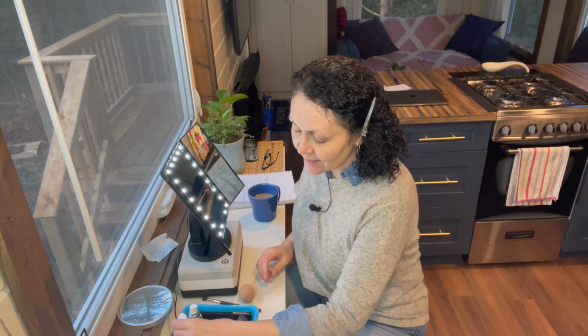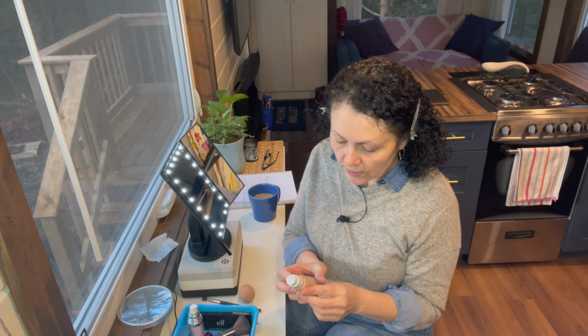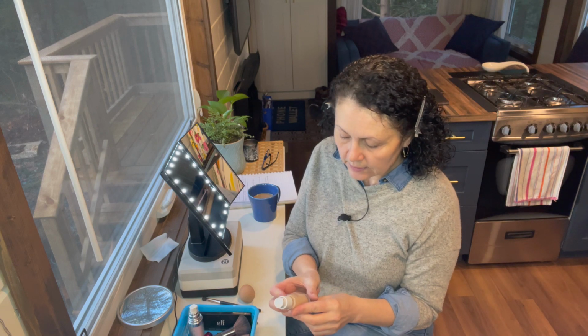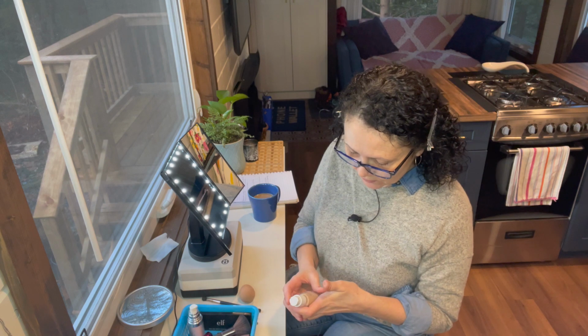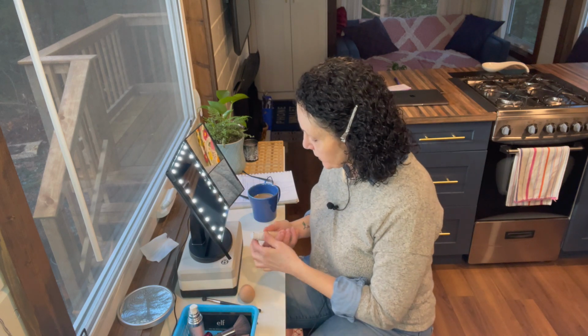So the foundation that I use, and it doesn't come with this pump, but I got this from a previous foundation, I can't remember what kind, is the CoverGirl Clean Foundation. Now, CoverGirl is a vegan brand. It's cruelty-free. And so this is the CoverGirl Clean in, cannot read that, CoverGirl Clean in 125 Buff Beige. So I'm just going to put a little bit of this on.